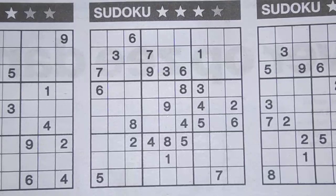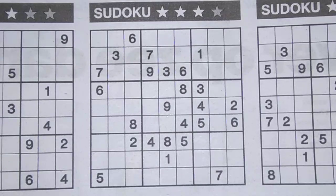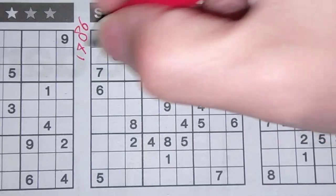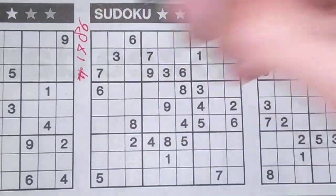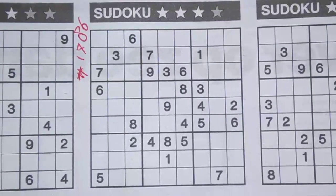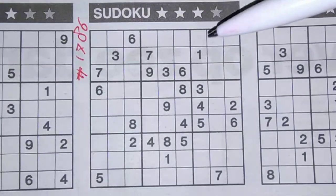And the first one is a Sudoku with 3 stars. This one will be number 1786. Yes, this one is 1786. And before I start, I always count the printed digits.